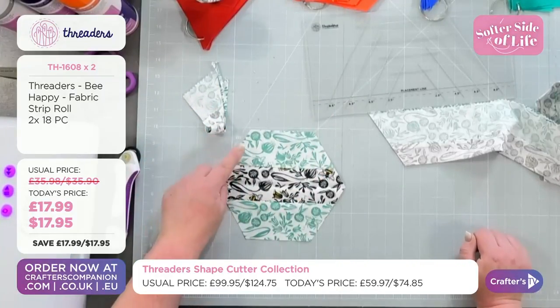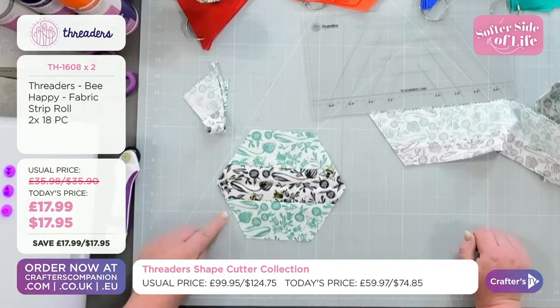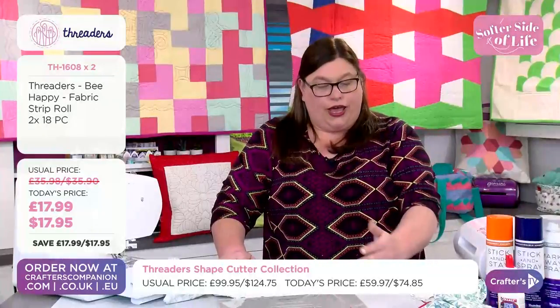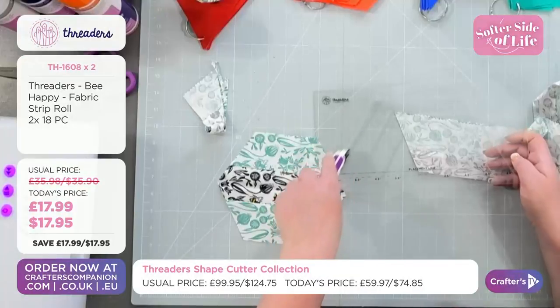So if you try to cut that piece and that piece, then join them together to make a perfect hexagon, you're not going to have it. But using these, you've got the accuracy every time and the safety of you not wobbling off because your blade's going through that groove. I love a groove, Joe.